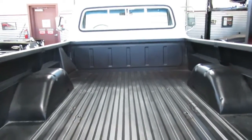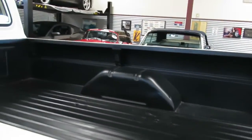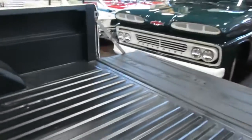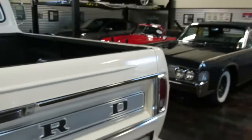Not only is it just a good clean look on that bed, it also obviously makes it a heck of a lot more user friendly. So throw your gear in there, dogs, tools, etc. And when you're looking over your shoulder at your rear view, looking for traffic, you've got a nice clean bed to look at as well. So, nice fit on that tailgate.